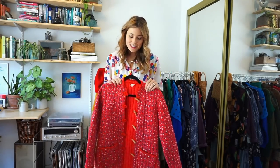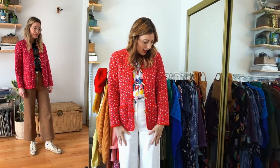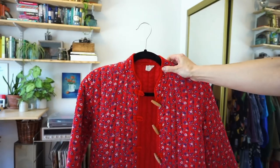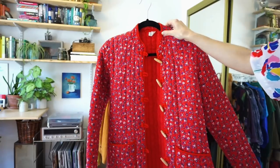Okay, the last one that I want to talk about is this quilted jacket. This quilted jacket is so much fun. I got this at a flea market, and I think I paid $5 for it. It wasn't too expensive. And there was a navy blue version there too, and I was trying to be frugal. So I was like, okay, I'm only gonna get the red one, even though I wanted to get both. And I kind of regret it now. I wish I would have gotten the blue one too.